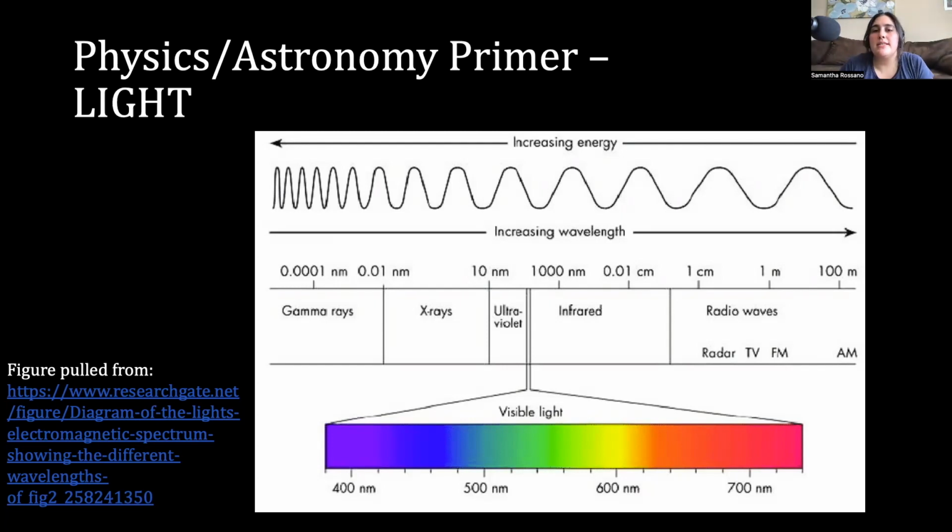So you might notice that on this electromagnetic spectrum there's only a very small section of it that is called visible light. That's light that we can see with our own eyes. And this is where we see the iconic, the gorgeous, the lovely Roy G. Biv, right? Red, orange, yellow, green, blue, indigo, violet. And it's in this section where the light is between 400 nanometers and 700 nanometers. So very, very relatively short wavelengths.